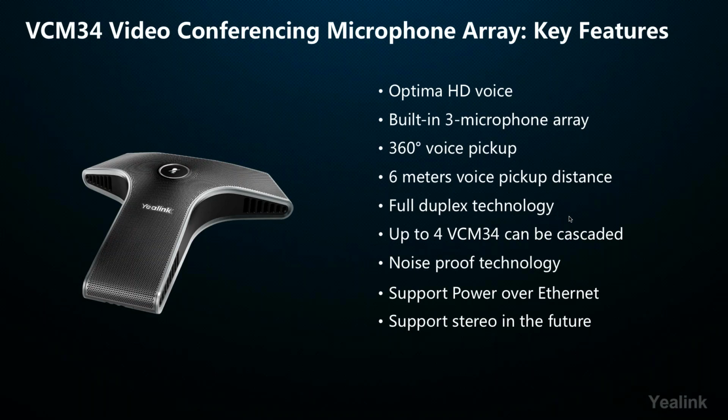But these microphone pods are a little bit smaller. They are PoE powered, so they require connection to an Ethernet cable. But they have a little bit more pickup compared to the CPW90 in terms of the actual radius. And there are more mics built in, whereas the CPW90s are a single mic per pod. Each individual VCM34 is omnidirectional pickup using 3 microphones.